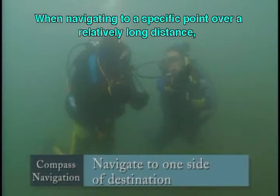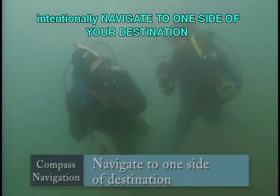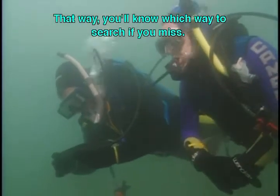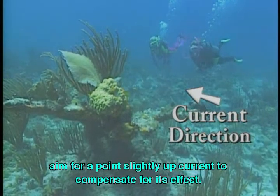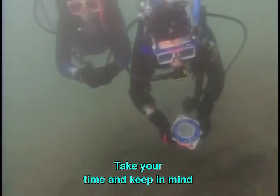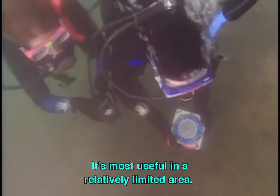When navigating to a specific point over a relatively long distance, intentionally navigate to one side of your destination. That way you'll know which way to search if you miss. If you're swimming perpendicular to a current, aim for a point slightly up current to compensate for its effect. Finally, be patient and realistic. You and your buddy should swim slowly, relaxed, and deliberately. Take your time and keep in mind that underwater navigation has its limits. It's most useful in a relatively limited area.